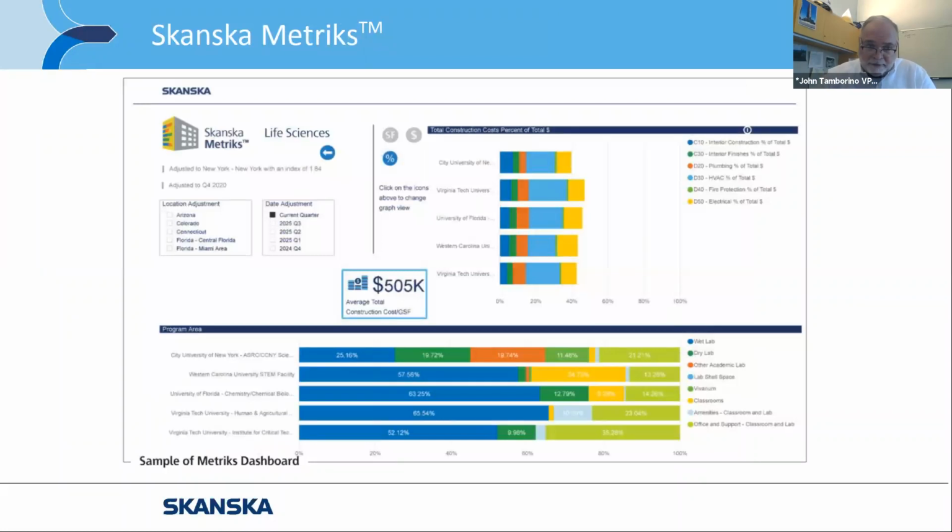This last slide is a Skanska metric snapshot of our benchmarking database. It's used by our company across the US in order to crunch numbers to make sure that the numbers that we give to our clients are within the range of other projects of similar size and scope. Here is an example of 5 life sciences projects across the US. We give a lot of information on these things. You can see in the box there that $505 a square foot is the average cost of all those 5 projects listed there. We could also adjust this by location and also by current quarter or future quarters. So escalation factors can be adjusted here as well.